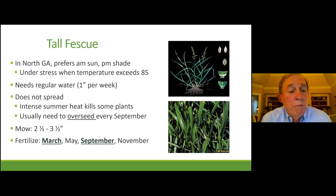Tall fescue, we mow it at a higher height, 2.5 inches in the spring and in the fall. We raise that to 3.5 inches in the summertime once the heat really starts to get to it. We fertilize earlier than we do the warm season grasses. The grass starts growing in March, so that's when we fertilize it the first time. We can optionally give it another dose in May, but we don't fertilize after May until September. And in September, we definitely want to fertilize it again, and you can optionally give it a little more in November.